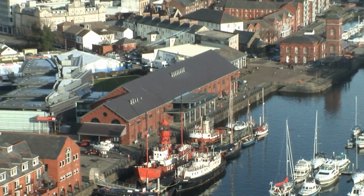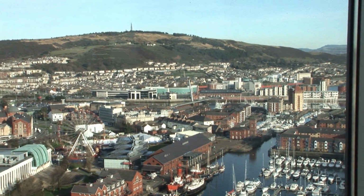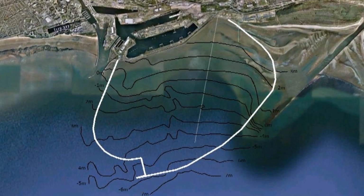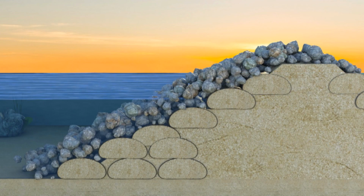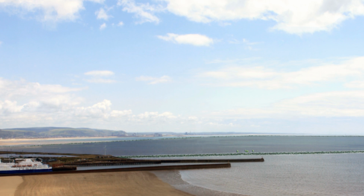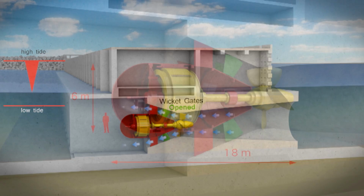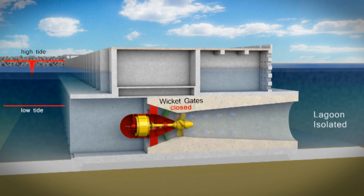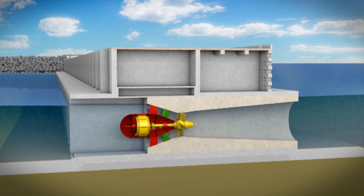We believe that we found a way to generate cost-effective, predictable and fully renewable power from the tidal range in Swansea Bay. A tidal lagoon is a man-made sea wall which encloses an area of water. With the rise and fall of each tide, energy is harnessed and power generated through hydro turbines like these. As the tides come in, and as they flow out, they drive the turbines to generate electricity.